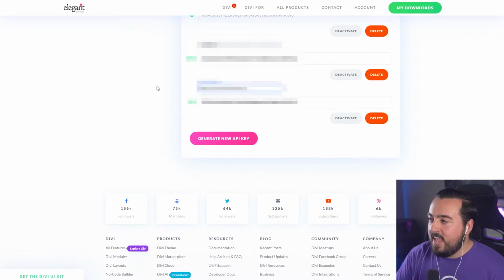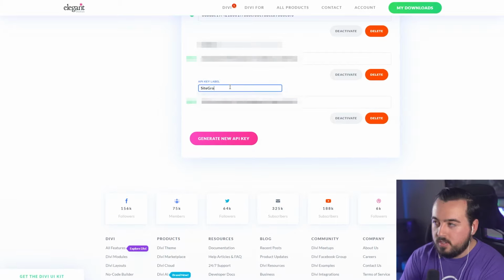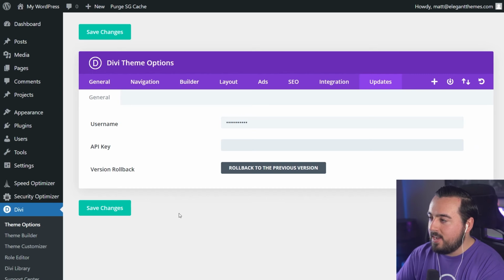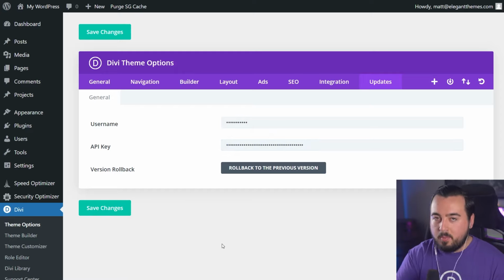And you can even add a label for reference. I'll just call this SiteGround for now. And then I'll press on the API key. It'll copy it, go back to my website, paste it in, and select Save Changes. That means our theme is fully active now, and we'll be able to get all of the future updates that come with Divi.